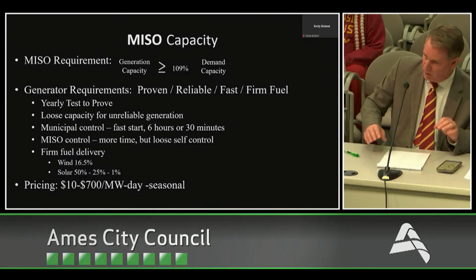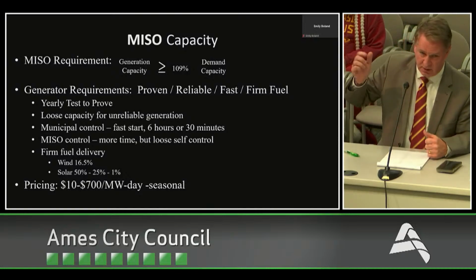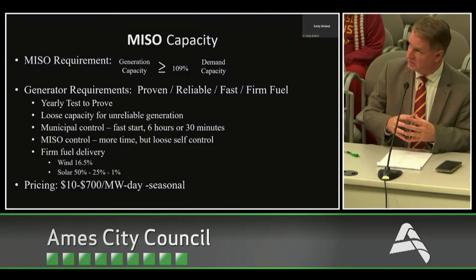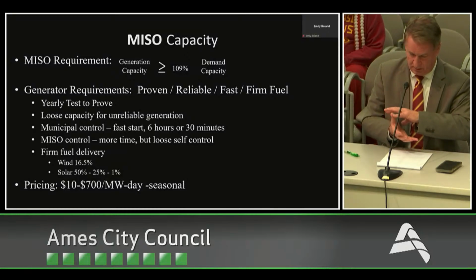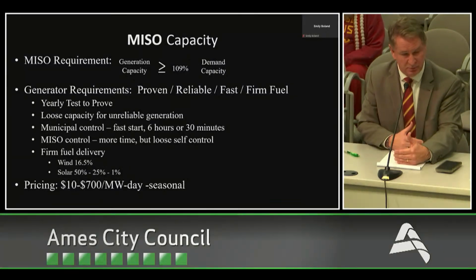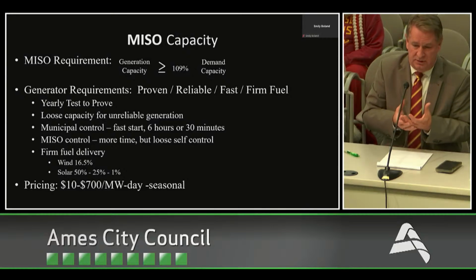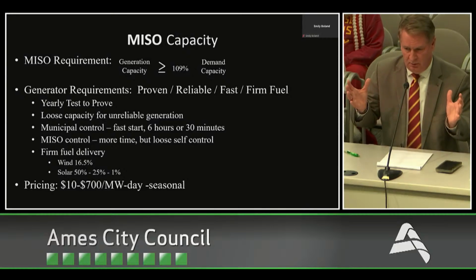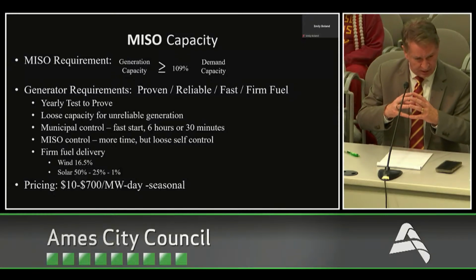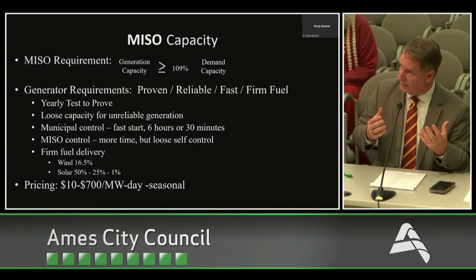So why is MISO important? We are a member of MISO, as is virtually every utility that was on that map in the colored areas. Because of what it does, MISO provides a clear, consistent path through the transmission system. So we're able to use other people's transmission, and they can use our transmission to move power back and forth. It's a very cohesive one for all and all for one. The other thing that Curtis mentioned is that they're also a market for capacity, and they're a market for energy.